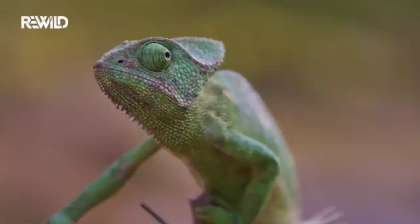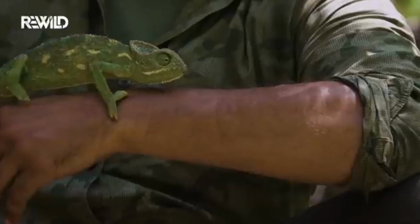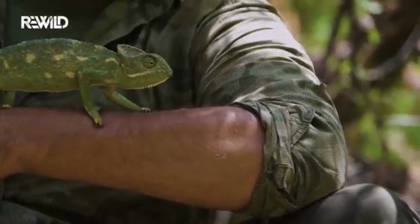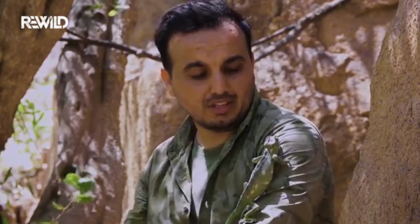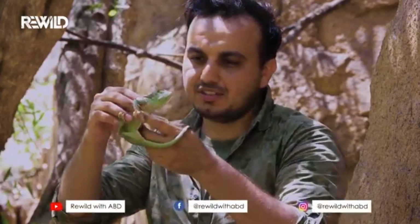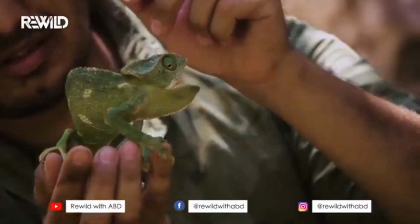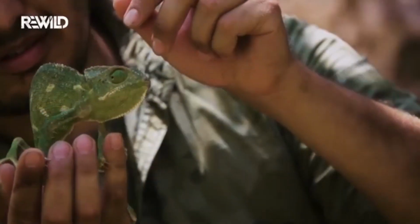There's a common misconception that chameleons mainly change color for camouflage. It's not all about blending in. But the reality is they change color to communicate with other chameleons. This one right now is a bit agitated, so you can see that he's turned a bit darker. And that's what he's trying to tell me, that I'm not happy, just leave me alone.